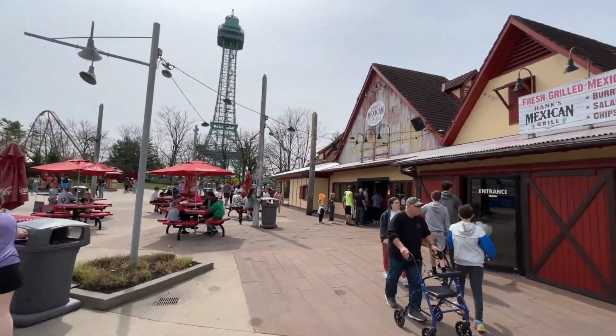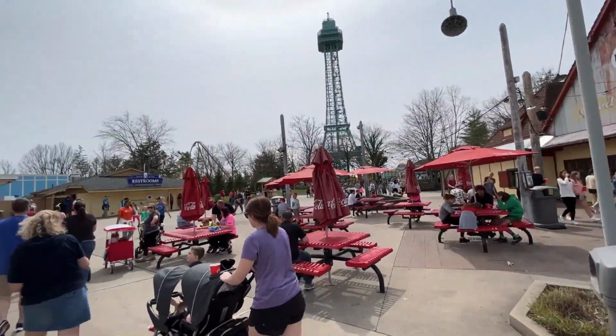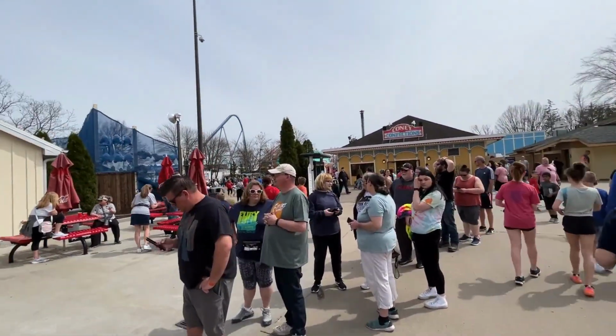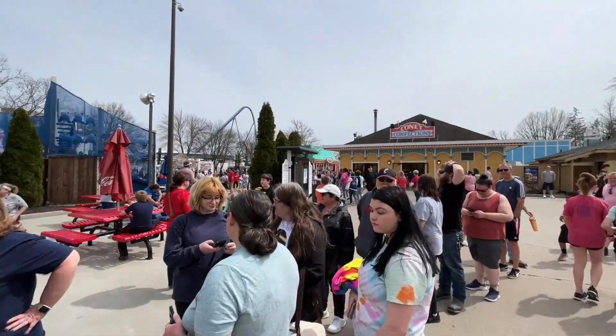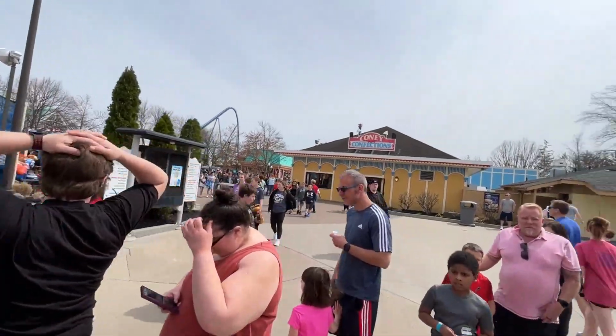That, again, is another path that leads back to the Eiffel Tower, and we are now out of Oktoberfest and into Coney Mall, which is one of the bigger sections in the park. Straight ahead is a restaurant called Coney Confections, and also to the right is the Coney Mall Restrooms.